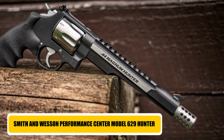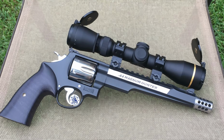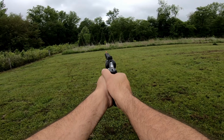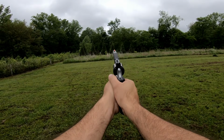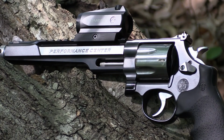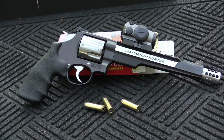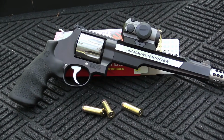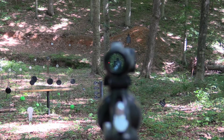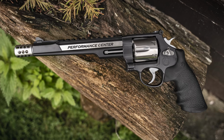Number 5. The Smith & Wesson Performance Center Model 629 Hunter. The Model 629 Hunter, which comes out of Smith & Wesson's Performance Center, is where craftsmanship meets raw muscle. Every single revolver that rolls out of the Performance Center gets hand-fitted attention, and you can feel that the moment you cycle the action. This 6-shooter comes with a 7.5-inch barrel, which is topped off with an integrated Picatinny rail for your optics. That means you can throw on a red dot or a scope and turn this thing into a serious hunting handgun. It even ships with a red-green dot sight right in the box, which is a very nice bonus.